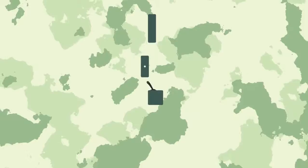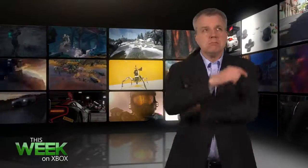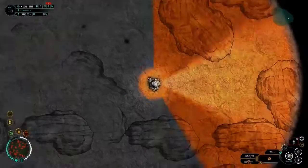Next is a platformer called The Sun and Moon. This one features a unique mechanic where you can dive into the ground. Sounds interesting. Also out now is Subterrane, which is a sci-fi survival game on Mars.